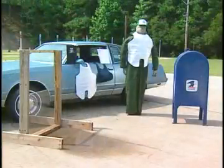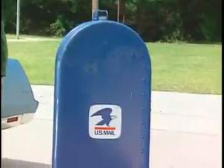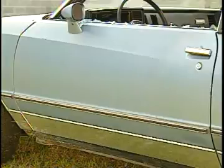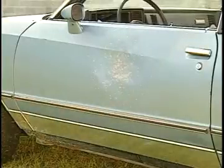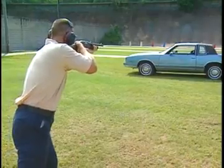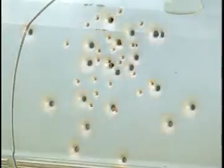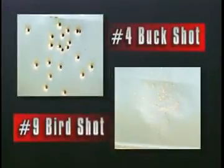So what do these characteristics mean in the field? To find out, let's watch as conventional rounds are fired into various mediums. This vehicle door is typical of those found on any commercially produced car or truck. We begin with number 9 birdshot at 7 yards. Now let's see what happens with number 4 buckshot. Number 4 buckshot will penetrate the outer shell of most vehicle bodies. As you can see, birdshot tends to be less effective in this instance.